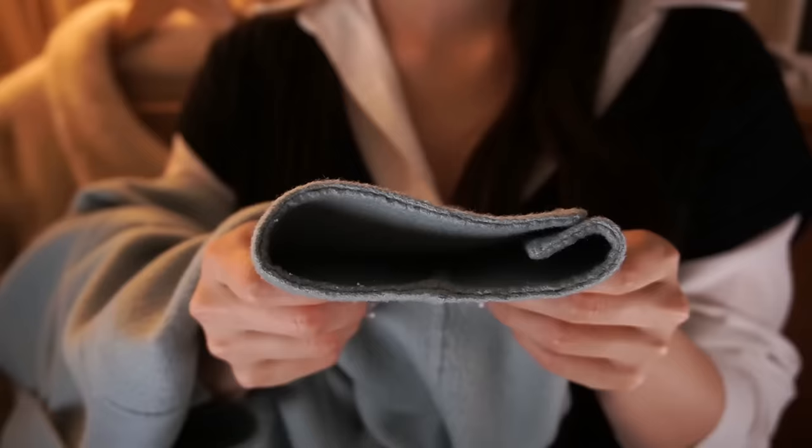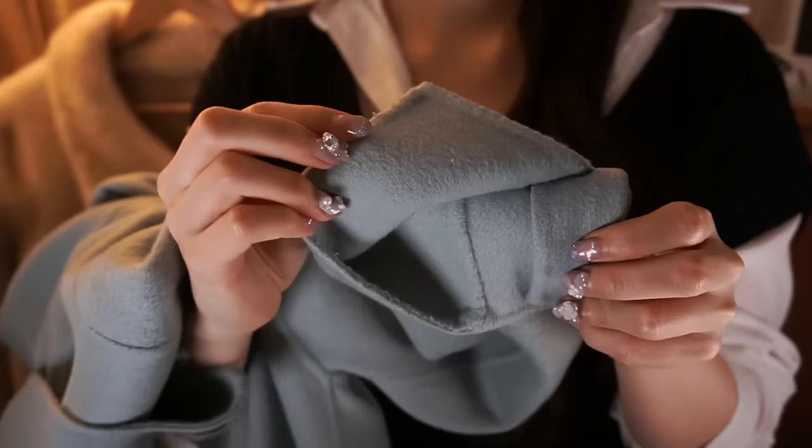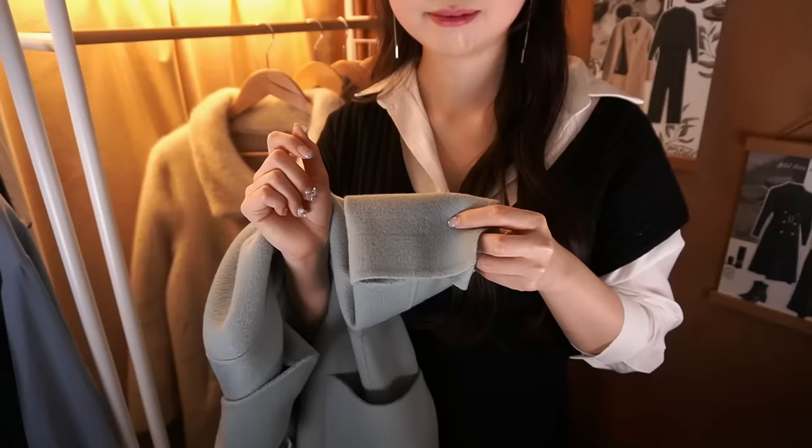The outside and the lining are the same, right? It's called a handmade coat. A handmade coat is made by compressing high quality fabrics, overlapping two compressed fabrics, and sewing one side with a sewing machine and the other side by hand.